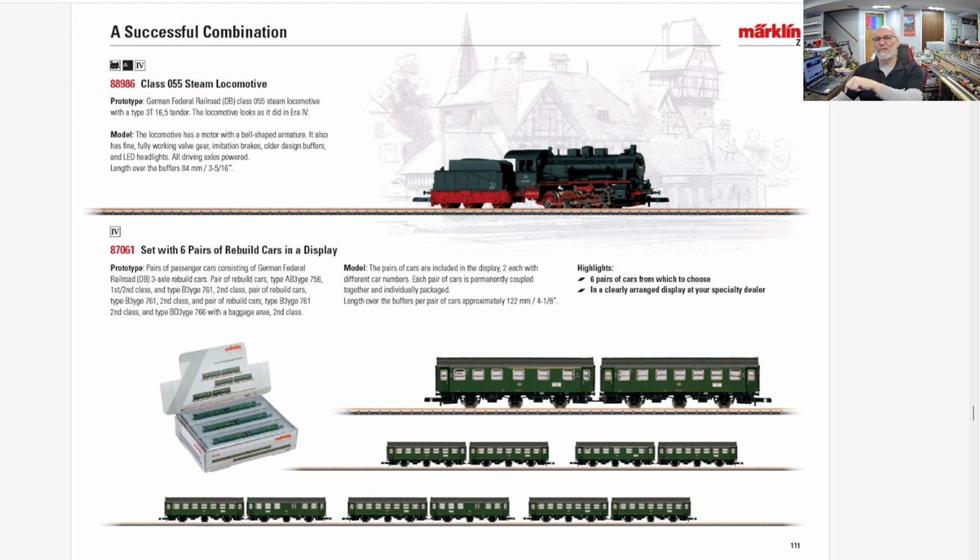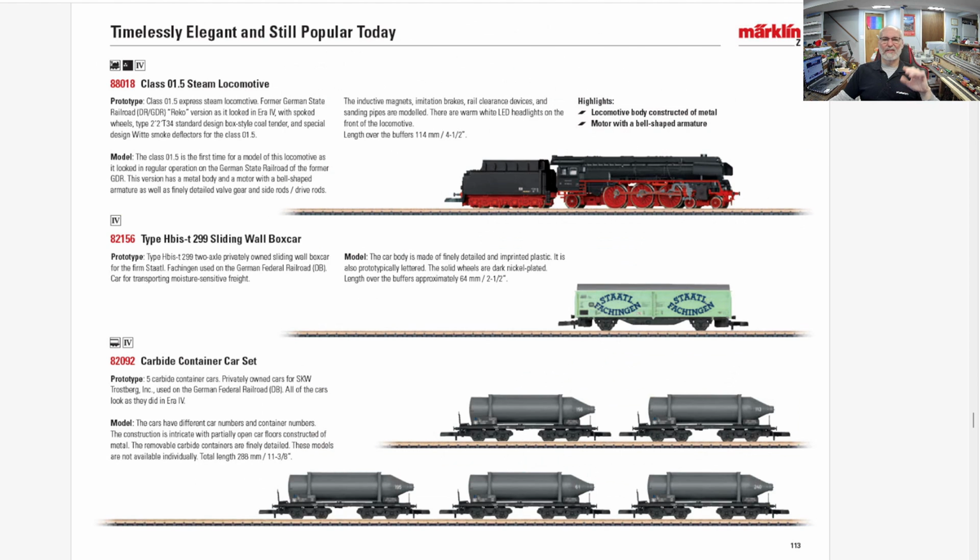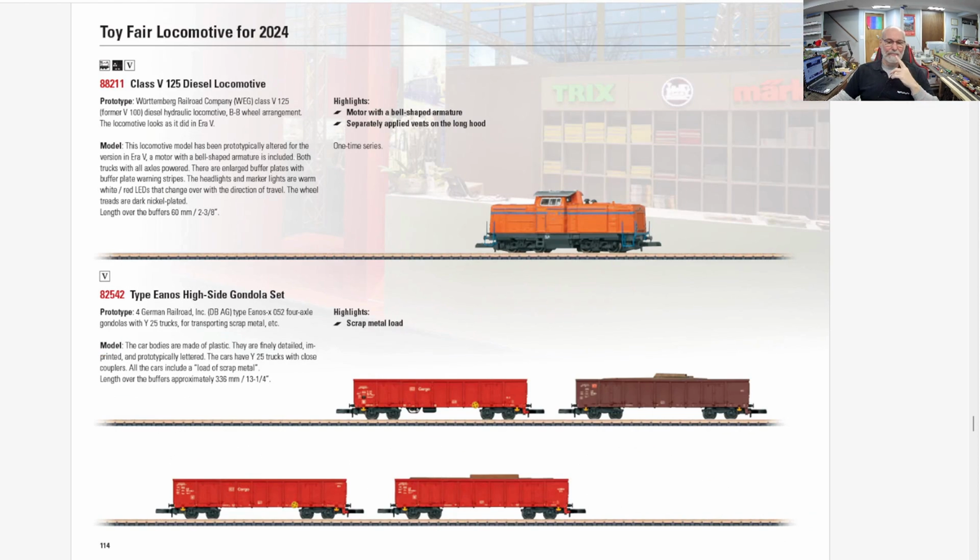Now, they released those cars in HO scale last year. Now they're releasing them in Z scale. Very cool. And because they do push Z scale, and there's a lot of Z scale collectors out there, lots of stock here in Z scale. The Class 015, very sharp, but it's Z scale. I'd been tempted by that if it were HO scale.